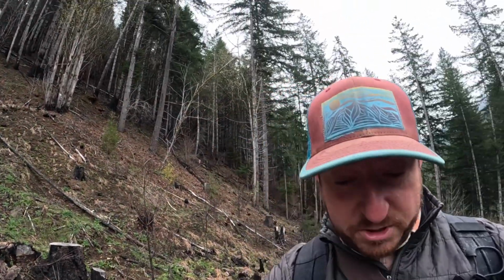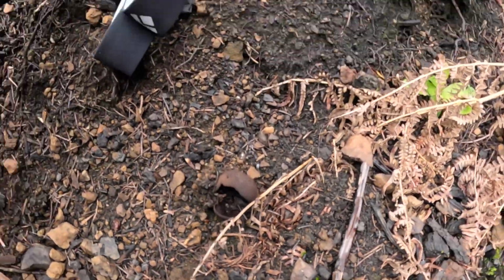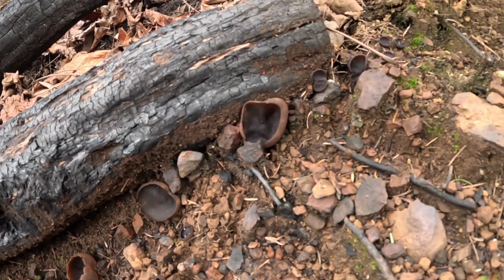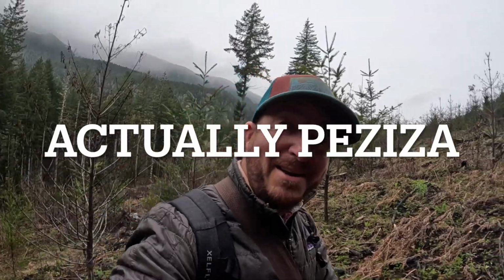Okay, I'm right on the line between the clear cut and the forest, and I found another mushroom. Let's check it out together. And there's another one. All right, one of those cup fungi. I think it might be in the Ascomycete family, but I don't know. But anyways, that is a good sign to see that there is some type of fungus here, which means we're kind of at that right temperature and moisture level. So hopefully soon we'll be finding morels.